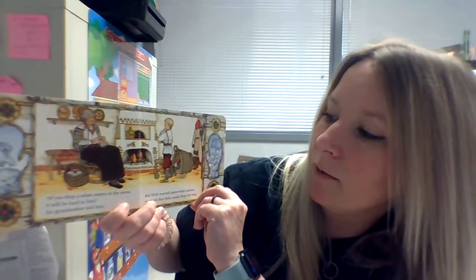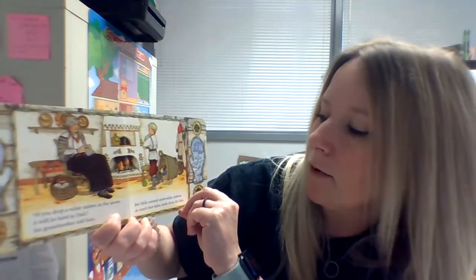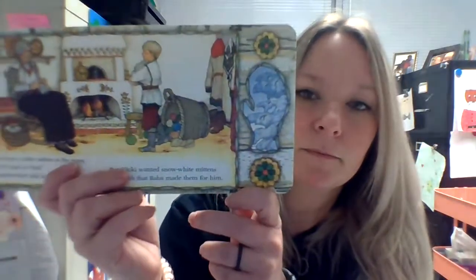If you drop a white mitten in the snow, it will be hard to find, his grandmother told him. But Nicky wanted snow white mittens so much that Baba made them for him.